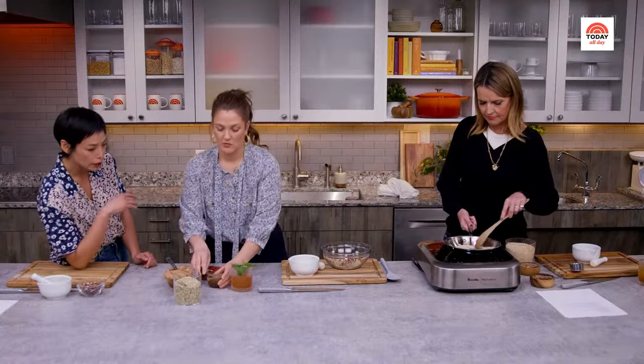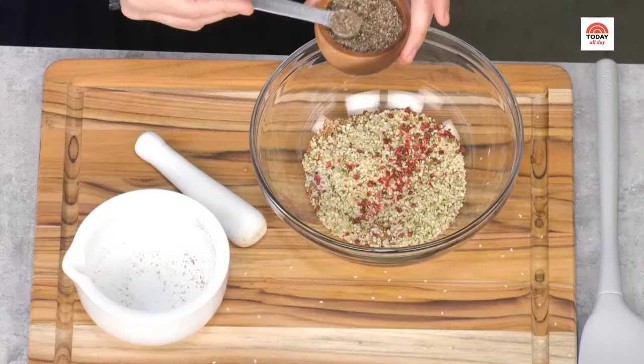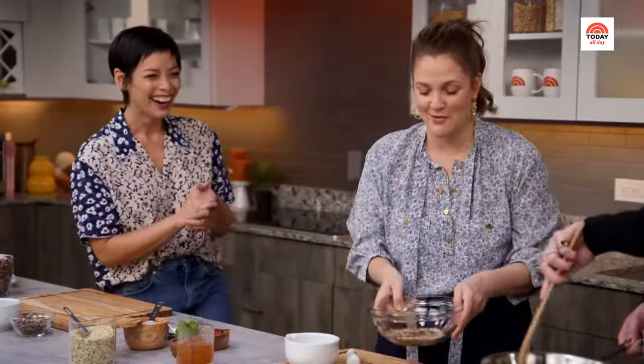Of pink peppercorn. And just a smidge of black pepper. That's more than plenty. That's definitely more than a smidge. Wow, you have a hot, I love spicy tongue. Everything could be coated and rubbed in pepper.